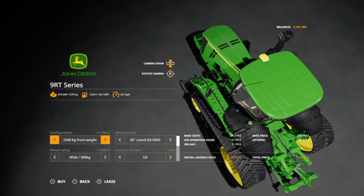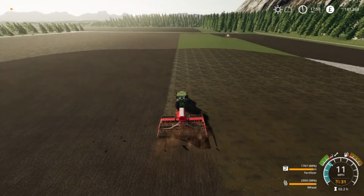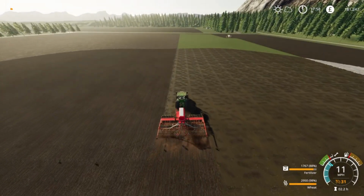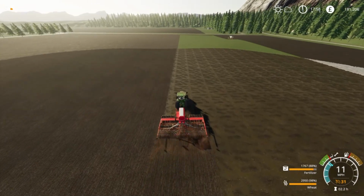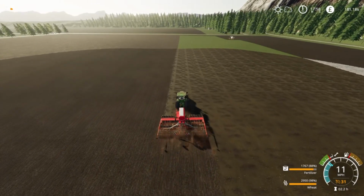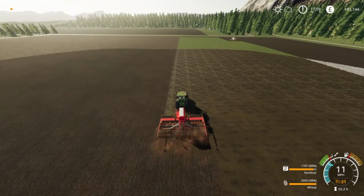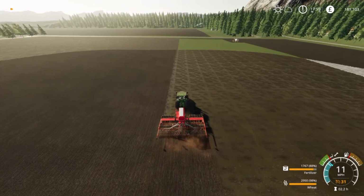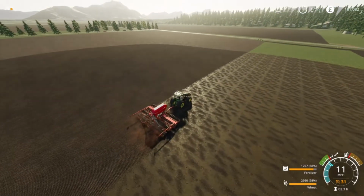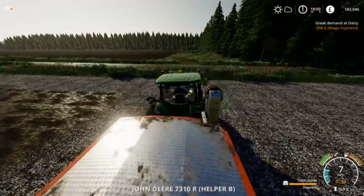A lot of money. Let's carry on working, because we don't have that sort of money. It's just a dream. And mind me, I don't even know if I can use those big drills in this map. It's got loads of trees around, so a lot of headlands to be done and stuff like that. Alright, so let's go into another time lapse and go around the machine and see how they do it.